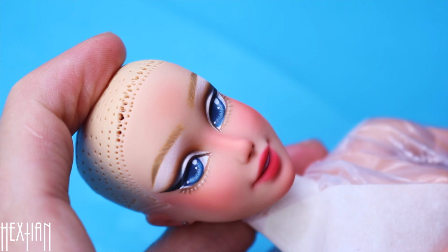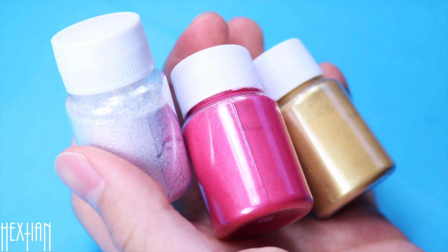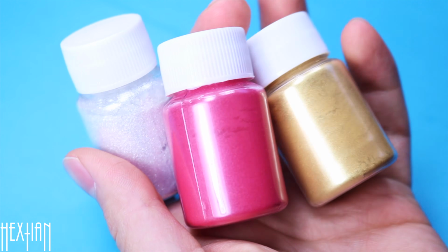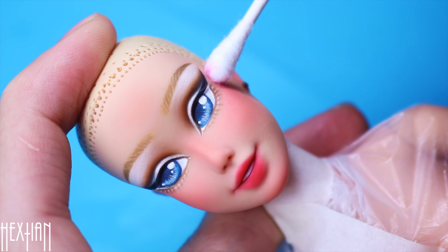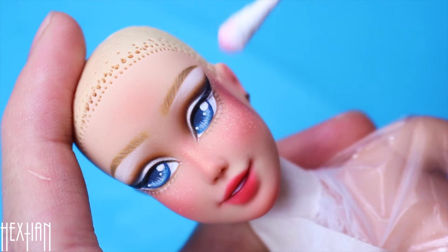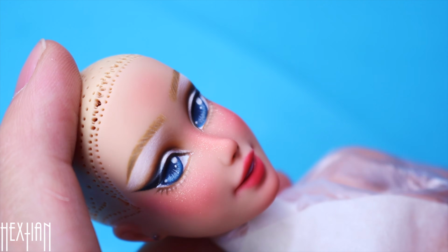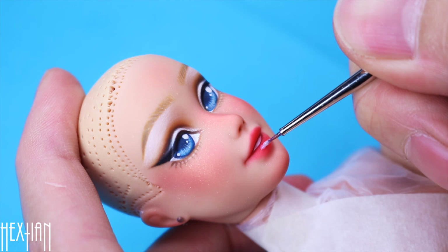And you can't have wonder without glitter. I mean, you can, but for this one, I'm using 3 glitters, and these are resin metallic pigments in silver, pink, and gold. And I am just building that up onto her face and all over her later on. I'm starting with the pink, and then I'm going with the gold, and then I'm finishing it off with the white. Now let's go ahead and gloss up her lips with our Sculpey Gloss Glaze.